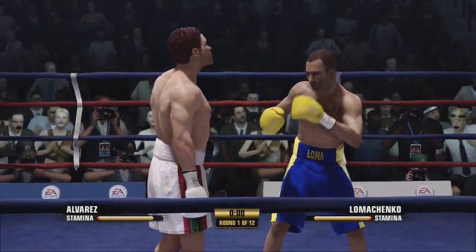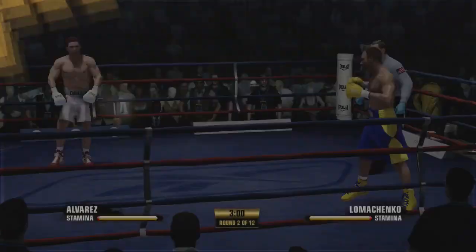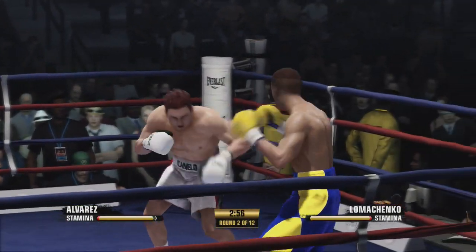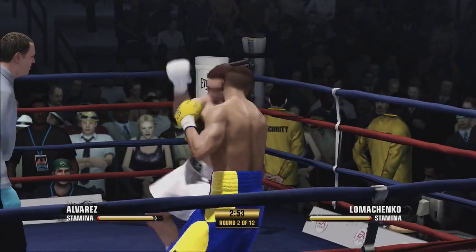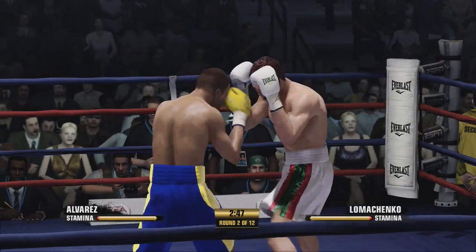Alvarez is swinging and missing like he's at bat right there. That punch was nowhere near his opponent. This round comes to an end. And Teddy, easy to note here that he wasn't landing a lot of punches. Now, he was throwing them, but he wasn't landing a lot. Is that because of his opponent's defense, or is he just not that accurate of a puncher?